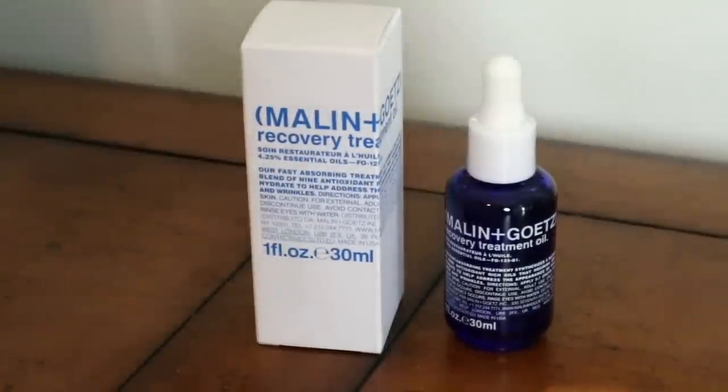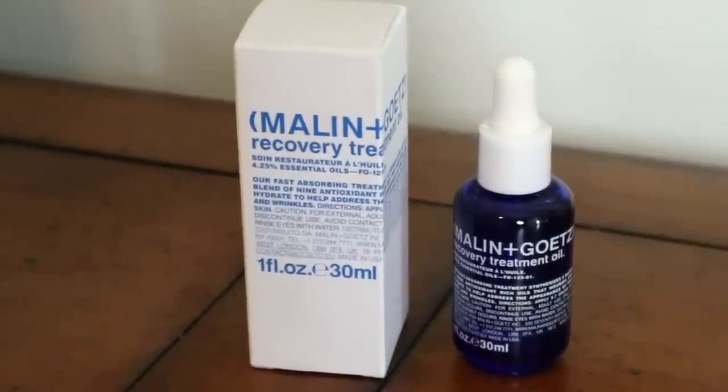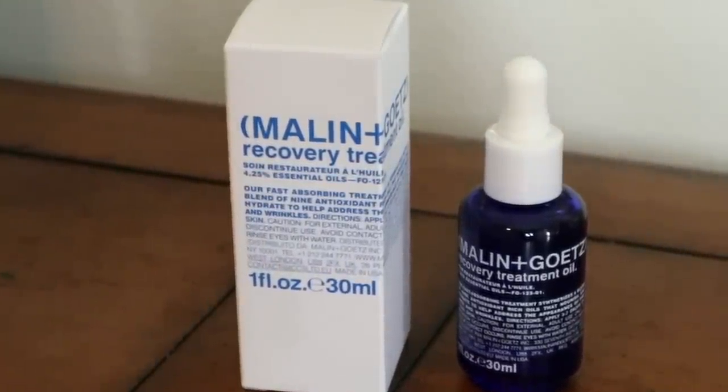Let's go to this second one, and this looks like it is the Malin and Goetz Recovery Treatment Oil. It says this is a fast absorbing treatment oil, and it's formulated with a blend of 9 antioxidant rich oils that nourish and hydrate to help address the appearance of fine lines and wrinkles. Interesting. I really like this brand. They have a really good smelling hand soap at one of the gyms that I go to in the area. They have really fancy shampoo and conditioner that is sometimes in hotels, so I'm kind of pumped to own something from this brand. Let's read a little bit more about it.